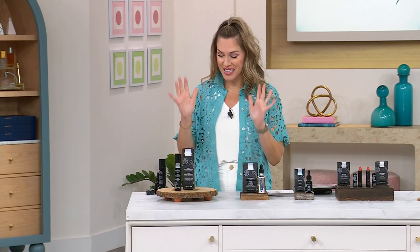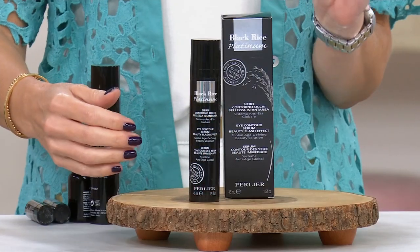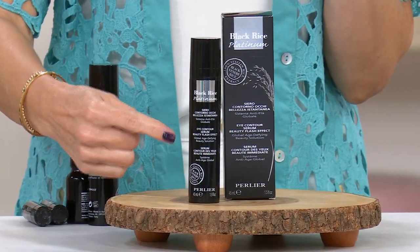They've delivered. Black rice is here. We're going to take some time to talk about black rice and the power of this anti-aging benefit. I'm so excited to spend some time on Amanda's Desert Island product. Actually, we have two of her Desert Island products. But this is called the black rice.